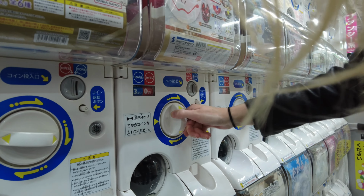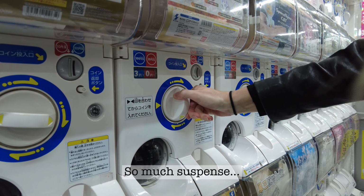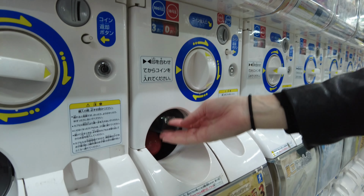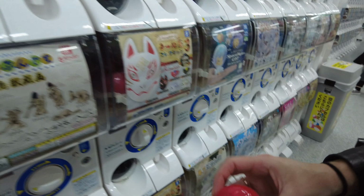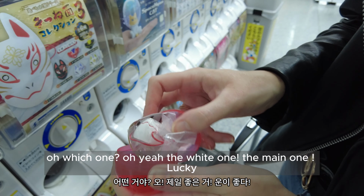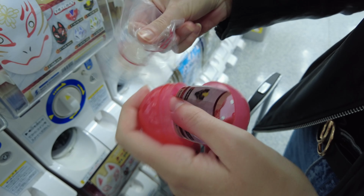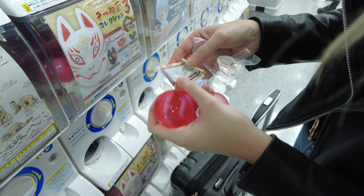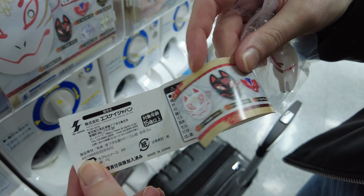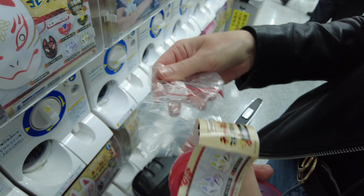Oh yeah. What's the question? This, yeah. Or so. This. Yeah. Oh, which one? Oh yeah, it was the white one. The main one. Lucky. Oh, that's good. Thank you. I'm a lucky girl. Maybe, I think this is the main one, I believe. That's good. For me, I like it. Yeah. Maybe I'm gonna try this one too.